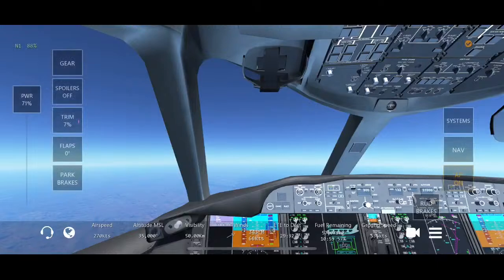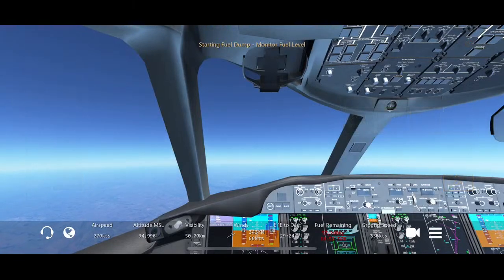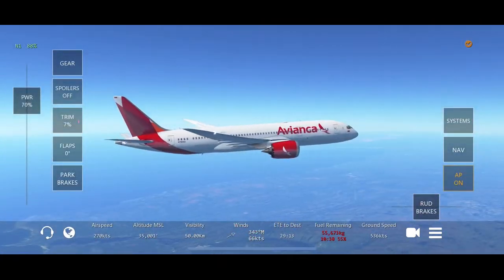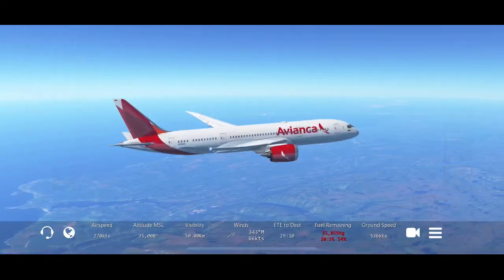Oh shoot, I need to dump fuel. Lots of it too. She's literally growling at my feet. Yeah, I'm dumping the fuel. I wish I could actually see it dumping fuel. I feel like that would be pretty cool.